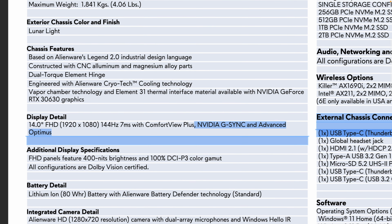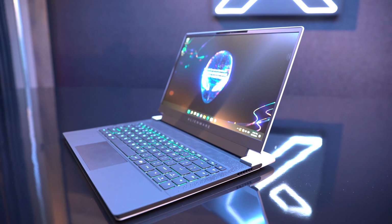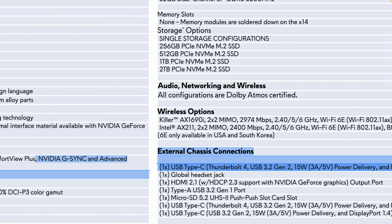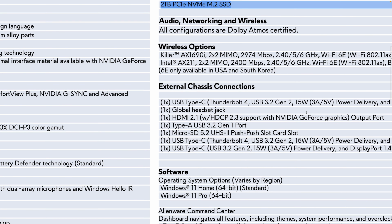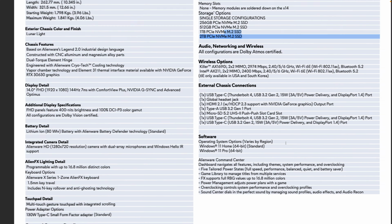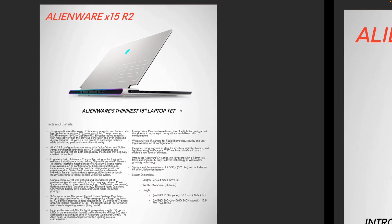It's going to use liquid metal. It's going to be premium Alienware, as you'd expect. Aluminium, magnesium, up to 32 gigs DDR5, up to 2 terabytes. It doesn't say PCI Express 4 or anything like that, so who knows. It does say M.2, so you will be able to upgrade those. Dolby Atmos, Dolby Vision, Wi-Fi 6, and of course Thunderbolt and HDMI 2.1. This is the connectivity you want, so it looks like an ultra portable gaming on the go. It looks like a really good laptop.